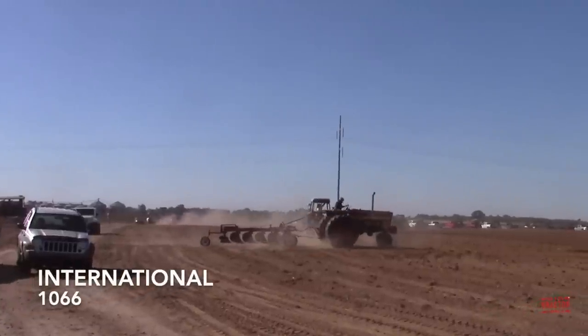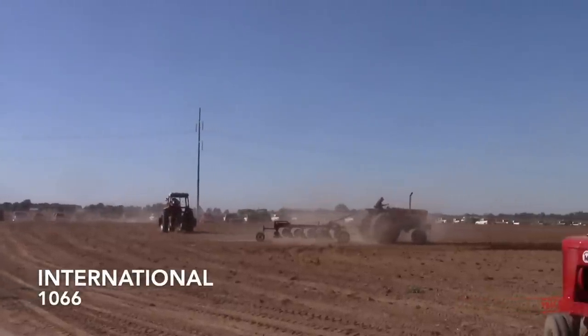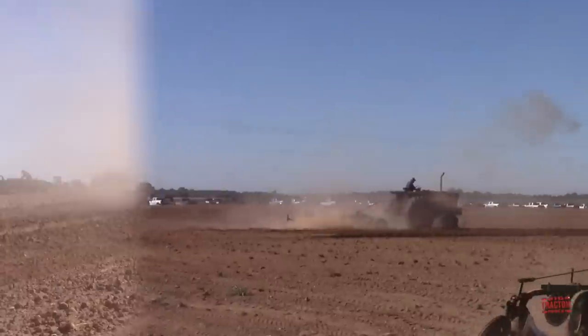Nice practice, great show here tonight. I think we may have one more. I think he's going to head on to that plowing first. Mr. Tom Macy from Henderson, Kentucky, 1975 model International Harvester, a 1066 model. He's got a 514 plow, he's going to take off.